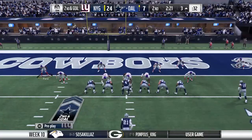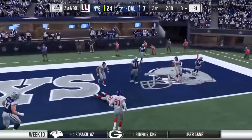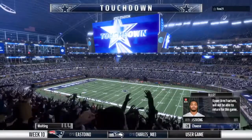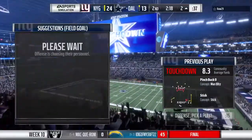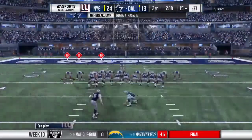Okay, no score on that play, but this guy's been a touchdown machine all year long. And this is caught for a Cowboy touchdown. Darren Waller, his first touchdown on the year. And the Cowboys get a bit closer. That's almost just not right.